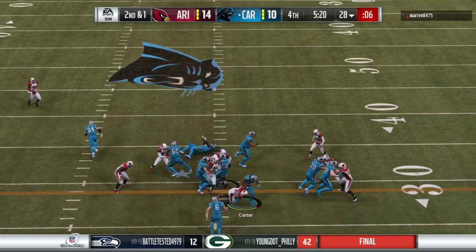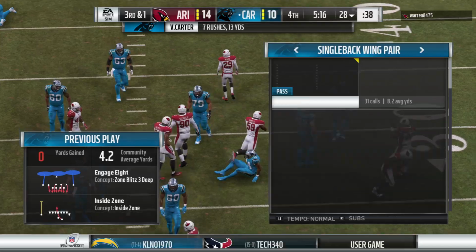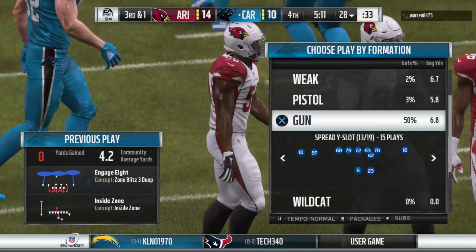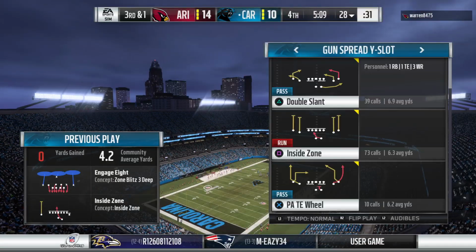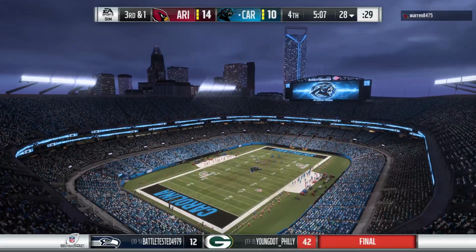On 2nd down now, Carter, and he stopped immediately there. No gain on the play, and now they're faced with a 3rd and 1. He continues to struggle to find a crease to break off a big one and might need to just put that aside and just try and ram his way forward and get what he can.